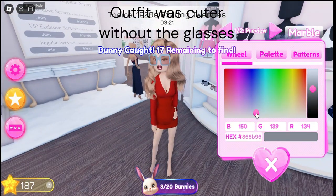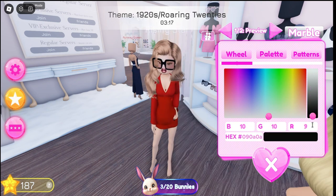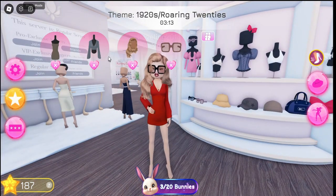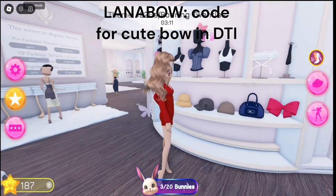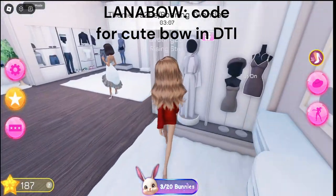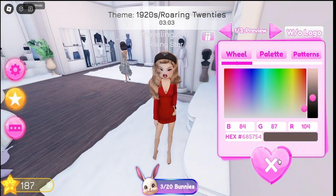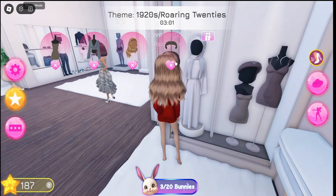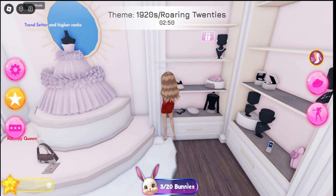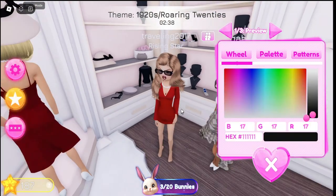Should I put on this? Black. Is it too much? No, I think I'm gonna put on the small ones. Let's put on a hand clutch, headband, and no headband. No headband. Let's put on that cute little necklace. Actually, pearls. Because those seem good. Let's go put on the pearls. Perfect.